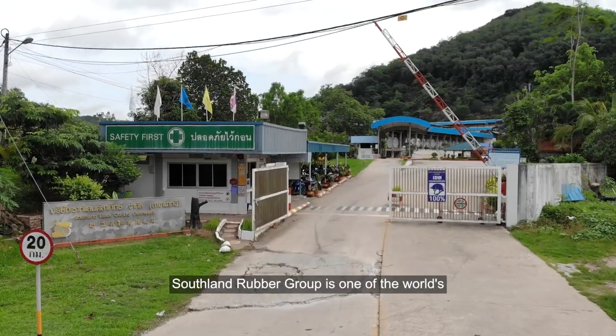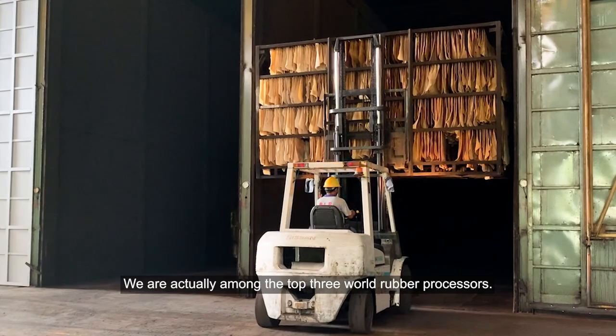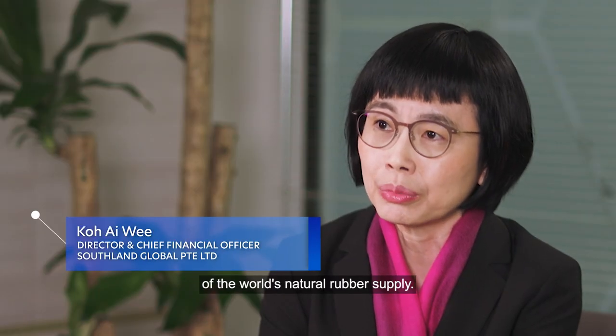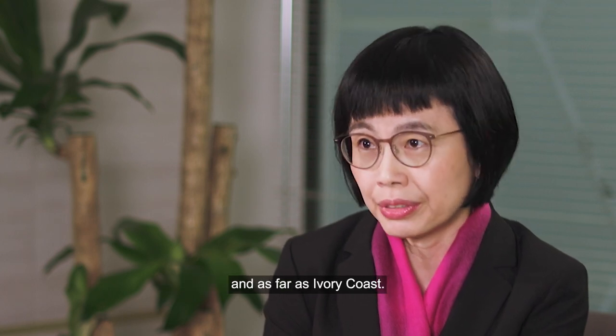Southland Rubber Group is one of the world's leading natural rubber processors and exporters. We are actually among the top three world rubber processors. We produce around 11% of the world's natural rubber supply. We have 35 factories across the region, including Malaysia, Vietnam, Thailand, Indonesia, and as far as Ivory Coast.